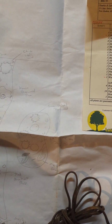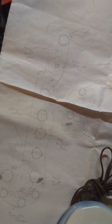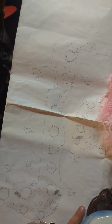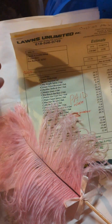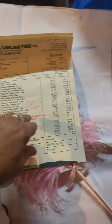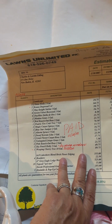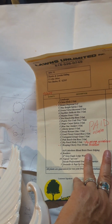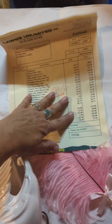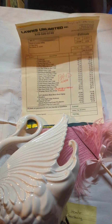And looks like also this is a little outline of their yard when they had their yard done. And so maybe I can take this paper and send it to the people that purchased their home. And maybe they'll appreciate this. It was all done back in 2007, it looked like. And everything's listed that they have, like daylilies, maiden grass, red knockout rose, prairie fire crab tree, magic carpet spires, blue star juniper, and there's so much more. So I can send that along to the new owners of their beautiful home that they built together, which is another whole story someday.